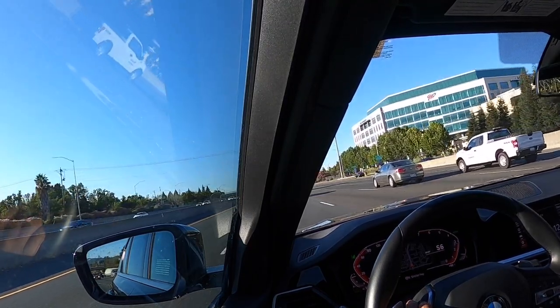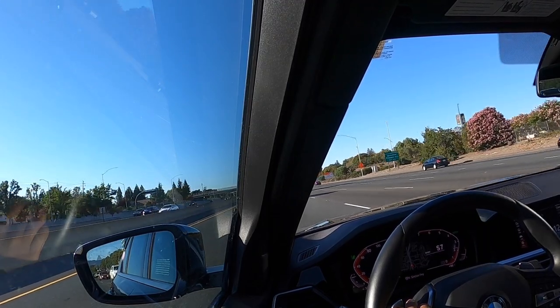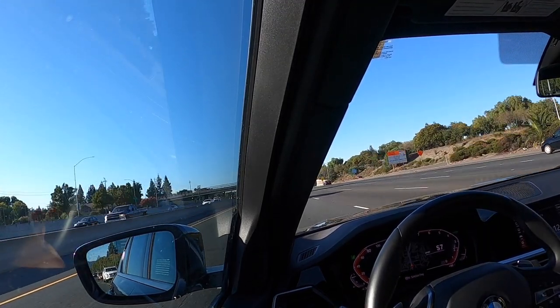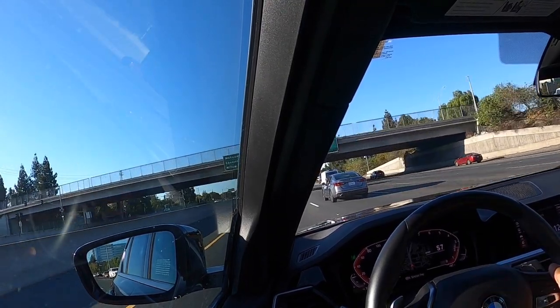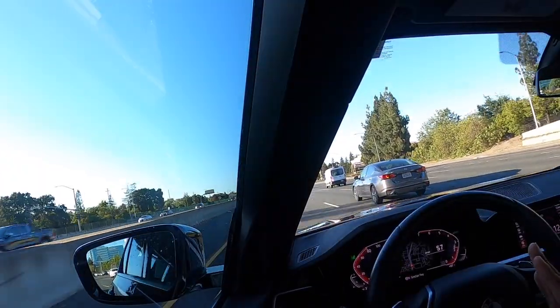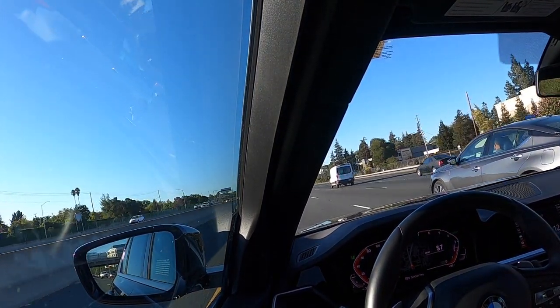Got around a Mercedes, and of course he sped up, and I just held the throttle to the floor, and I went around him. So just showing how good the car handles. And it held the gear. It's almost like it held the throttle until I got straight. I'm not sure if that was DSC activating or not.